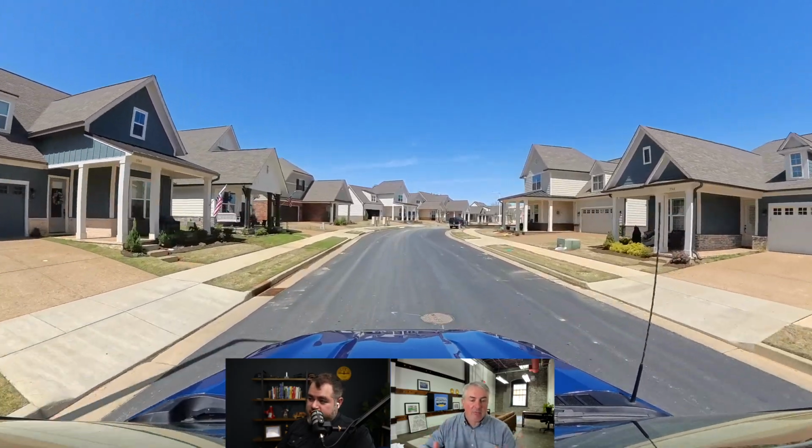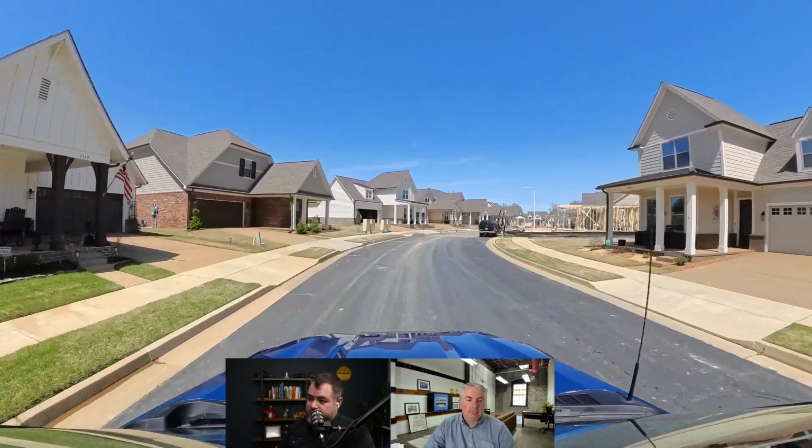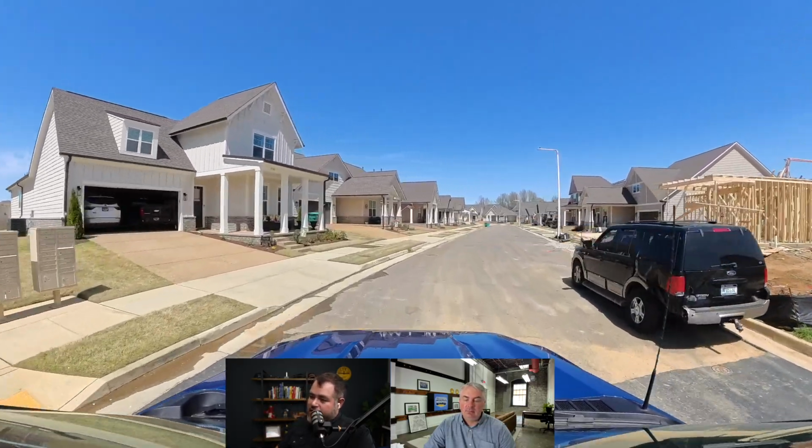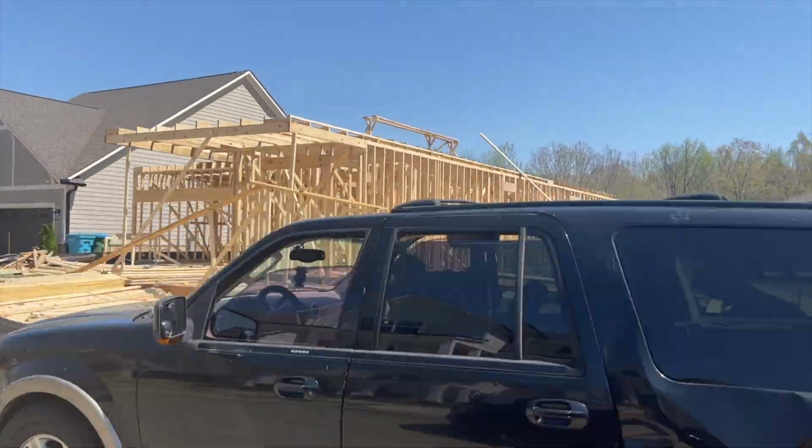Yeah, and another thing too, all these, or at least most of these, are going to be all on the bottom level. They'll have like maybe one bonus room or something upstairs, but most of them are going to be on one level.